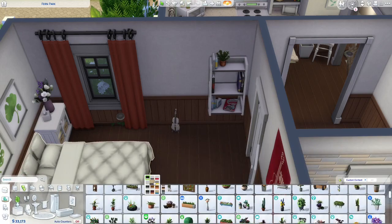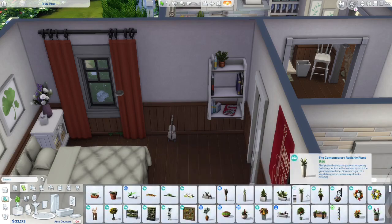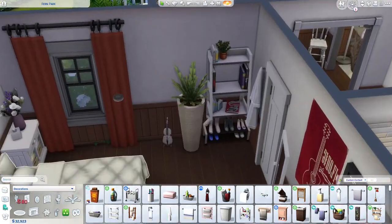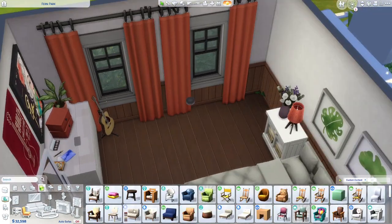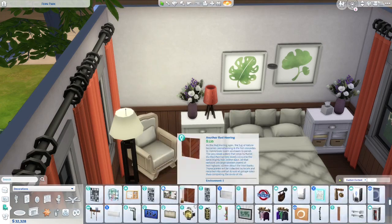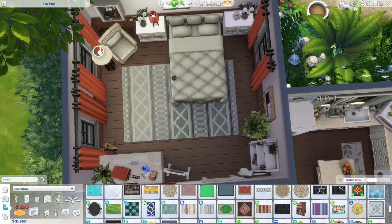I will mention that I made this build over the span of maybe 2 days. It did not take me 2 full days. I maybe did 1 hour the first day and then 1.5 hours the other day or something like that. But then I think I finished it just before I went to bed, and then the next morning when I woke up I was like, I don't like this living room.